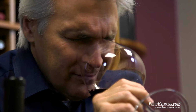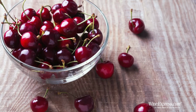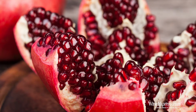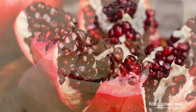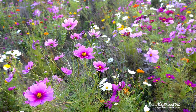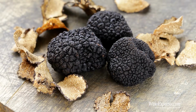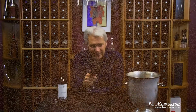Yeah. And you got that big nose, wow. I get those cherries. I get sort of a pomegranate. I get sort of a little hint of, there's like a little truffle note in here. Sort of a sweet floral. Yeah, I guess like truffles, with some sort of earthy undertones, maybe leather. It's a very, very nice nose. Let's try it.